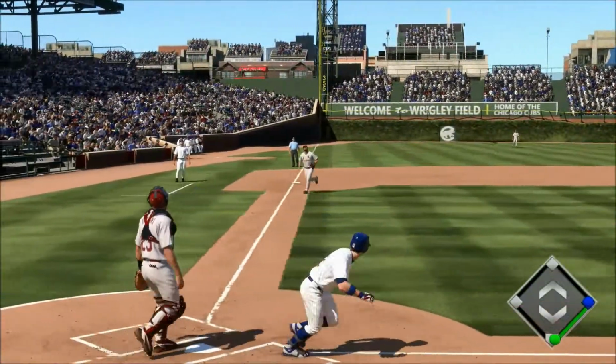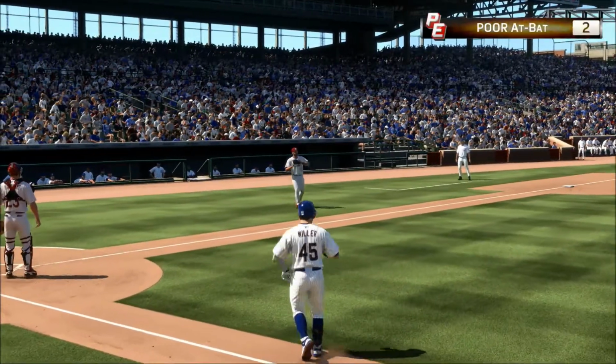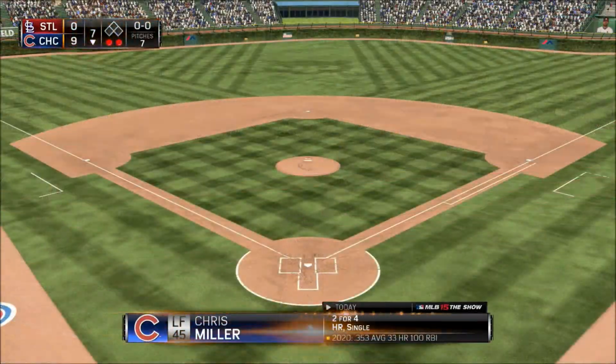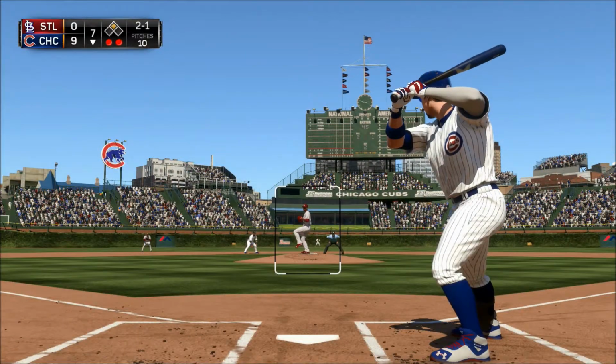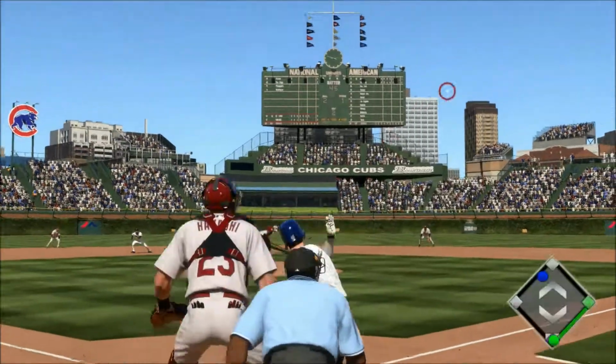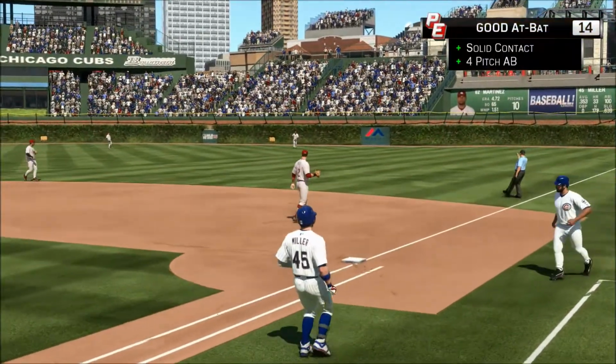And look out as this bat shatters on impact. And he'll steer clear of the flying debris to make the catch here for the first. Chris Miller. Here it comes, 2-1. Now a ball lined hard toward deep right field. And that will conclude matters here in the 7th.